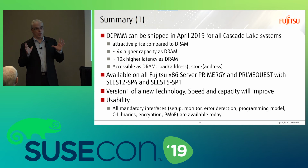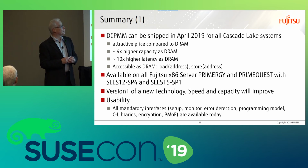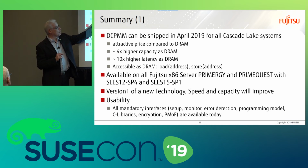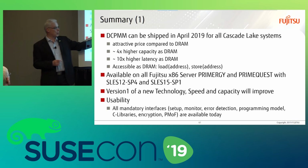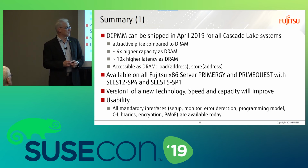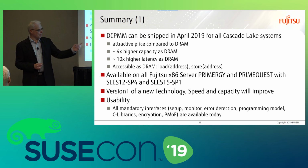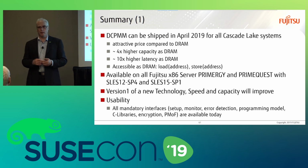But if you want to get a price, please ask your Fujitsu provider and we will make a proposal to you. So 4 times higher capacity, roughly 10 times higher latency than DRAM, will be supported on all Fujitsu servers for Cascade Lake with SLES 12 SP4 and SLES 15 SP1. But with all the weaknesses we have observed so far, please keep in mind this is version 1 of a brand new technology.